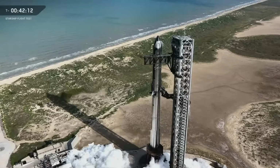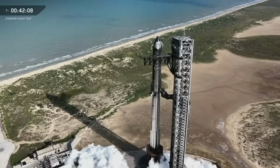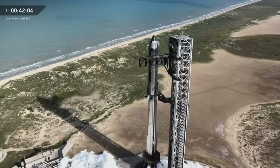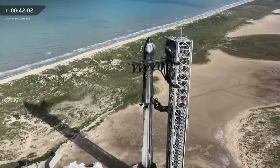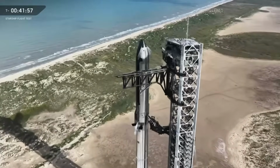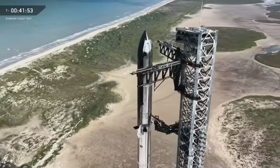So we finished Flight 9. We were getting ready for Flight 10, and if you followed along, we originally had a different ship, number 36, that was slated to fly on Flight 10, but that experienced a pretty major anomaly during its static fire test out at our Massey's test site. It was in its second static fire, a 6 engine test. We were loading cryogenic propellant on board.